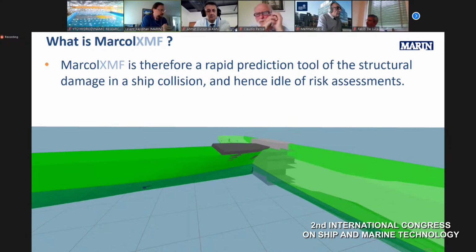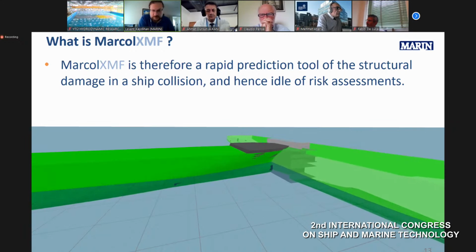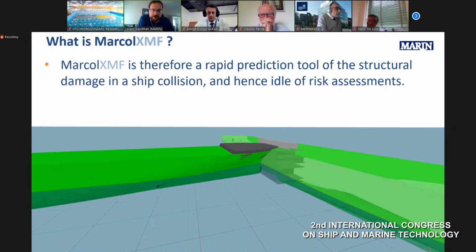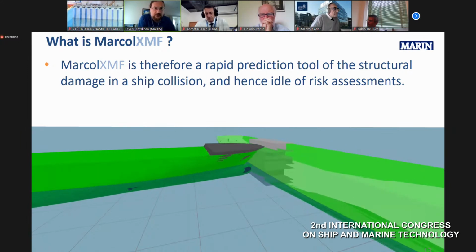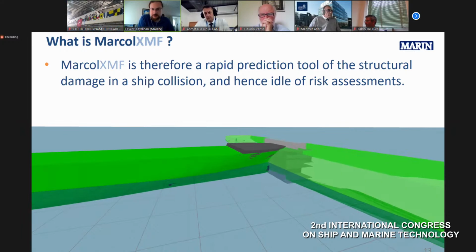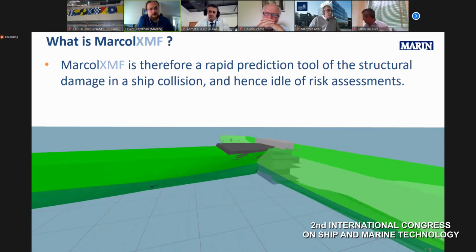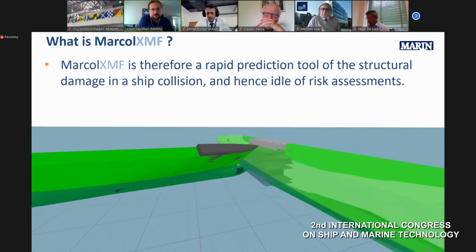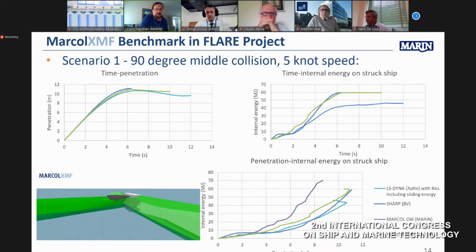And I can give rough numbers: you can get a finite element solution for a ship collision in 2 weeks, and in our Markov XMF, we can solve it in 2 minutes. And yes, you are losing some kind of sensitivity, or it may not be correct enough, but it's good that we can fine-tune our super elements according to experiments that we have in the literature, or in our own experiments, or according to finite element simulations, and then we can have a good comparison and good results out of that software.